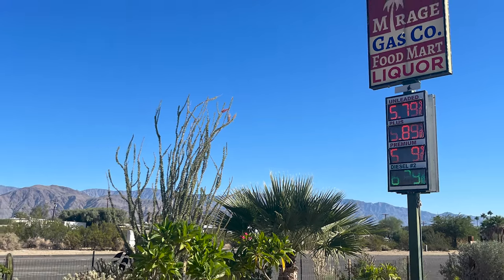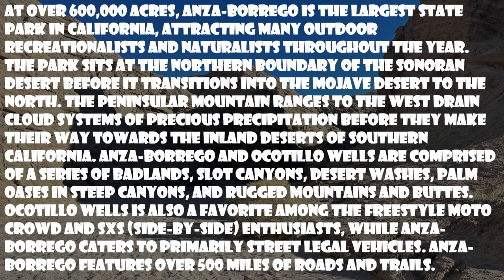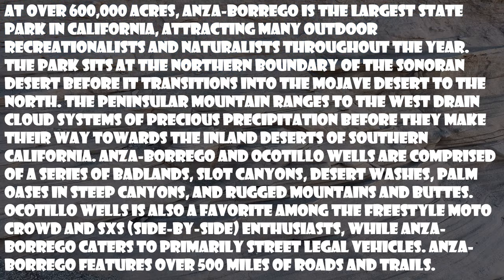find most travel services. The park's name is derived from explorer Juan Bautista de Anza and the term Borrego, which means bighorn sheep in Spanish. The park provides 500 miles of dirt roads, high clearance vehicle recommended. And you won't want to miss the night skies, the twinkling stars, incredible.